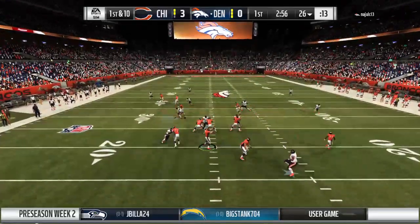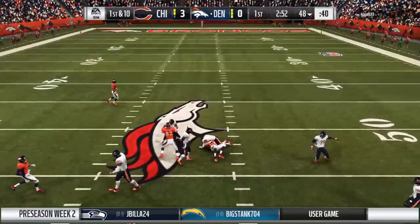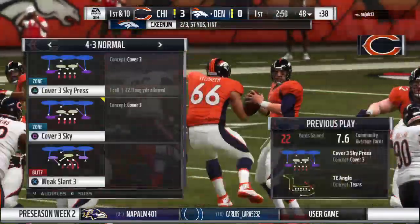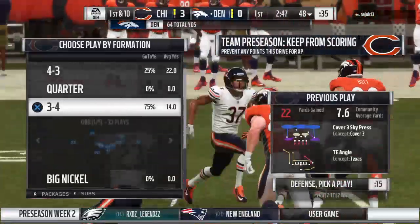They go back to the air here after the INT on the last drive. He's got his tight end, Jake Butt. And they're going to get this one all the way out across the 45. A good pickup there at 22.